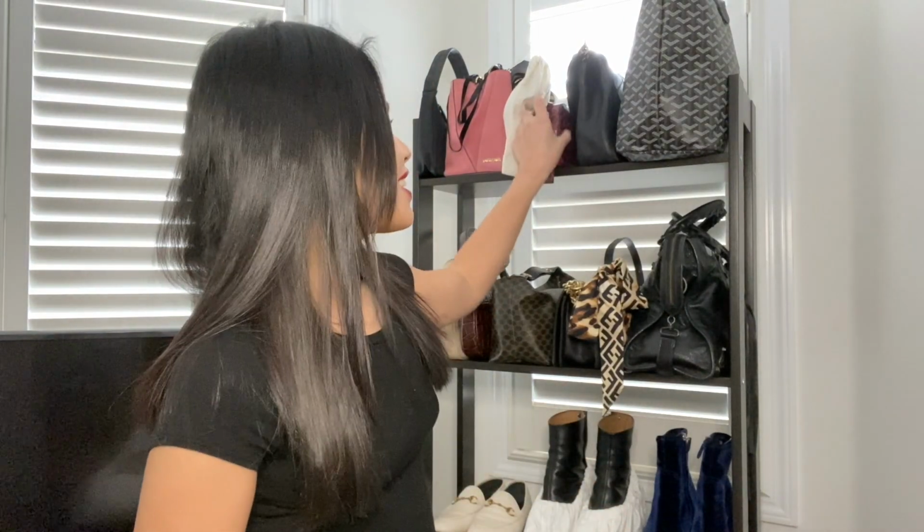Alright, so I'm going to start with bags. Bags are like the most near and dear to my heart, and as I've counted, I have 14 luxury designer handbags right now. Some of them have more important stories to tell than others, so I'm gonna try to be as brief but explanatory at the same time. I'm gonna start with this one.